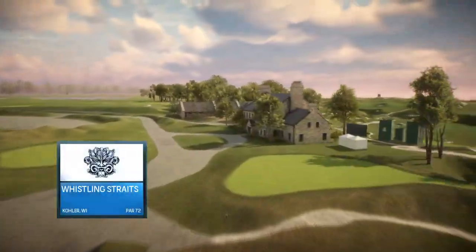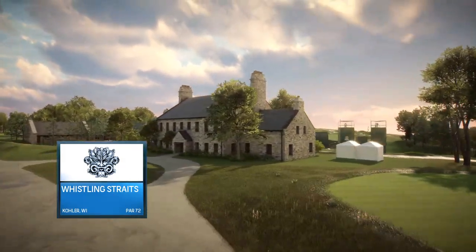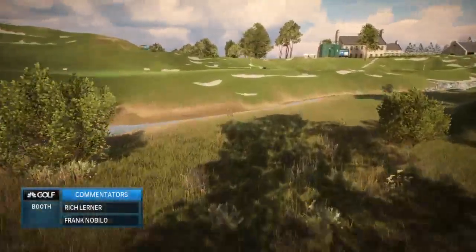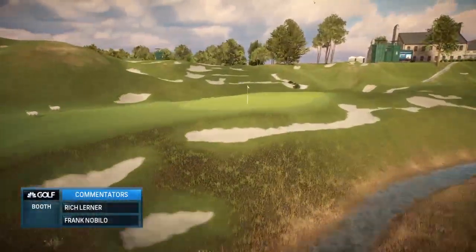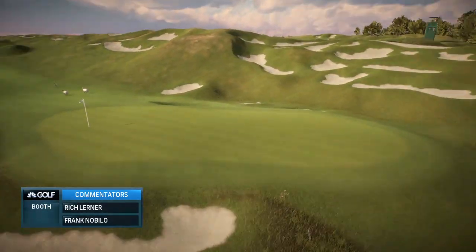Hello again and welcome. Rich Lerner alongside Frank Nobilo. Really looking forward to the action today here at Whistling Straits. What a stunning layout overlooking Lake Michigan here in Kohler, Wisconsin. And what a great test, Frank, at least in terms of the look, a seaside links.